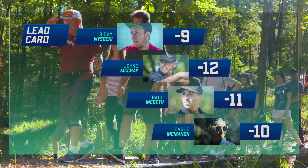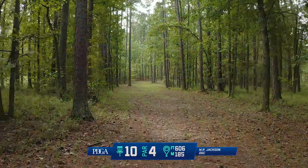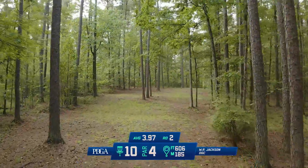And Johnny and Paul shifting up to the top of the leaderboard. Ricky with a couple bogeys on the front nine, but able to save some good pars as well. And Eagle with a bogey-free 3 under, staying in the mix.